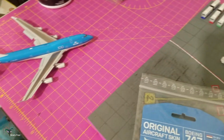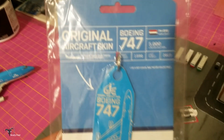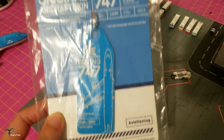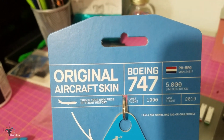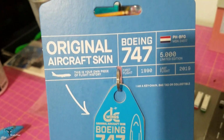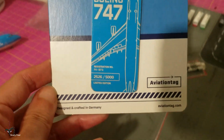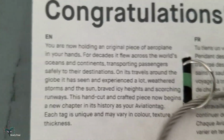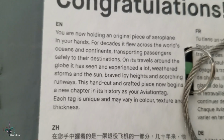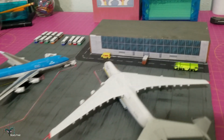So this KLM came with this original aircraft skin, which is really cool. Let me get this out of this bag so there's no reflection. Okay, there it is. You guys can pause and read that. So yeah, that is pretty cool right there.